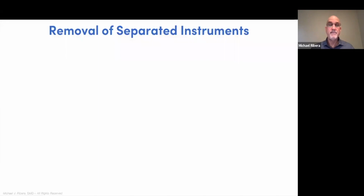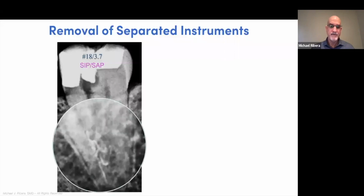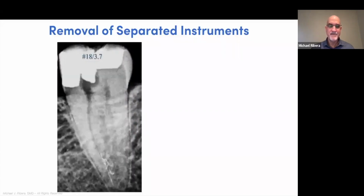Referral dentist sent me a case. He said he had separated 7 instruments apically, trying to gain length. He was not kidding. There you have them. This is a C-shaped molar. You can see them right there. I have a zoomed view. The scan doesn't show it as nicely as the two-dimensional image does.